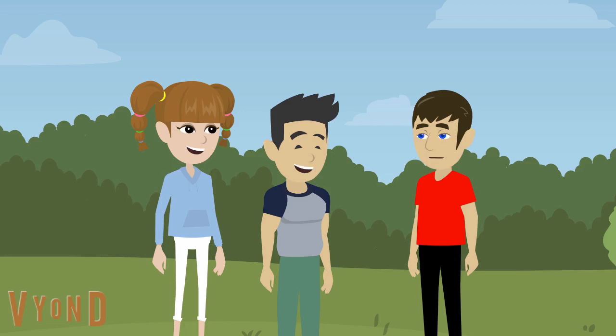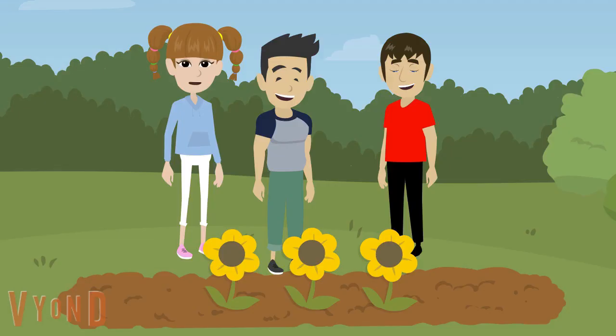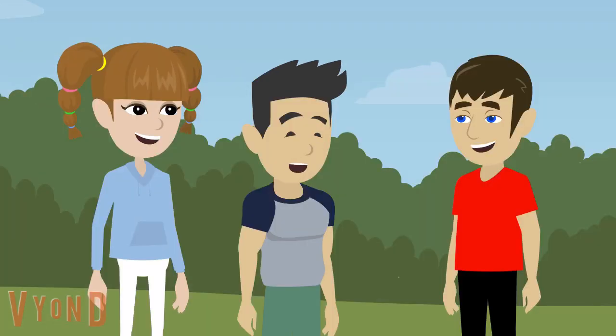Okay, Max. Now let's see what happens when it becomes a sunflower. The seeds have become plants, and the plants have bloomed into sunflowers. And here is a sunflower that is opening. It's a beautiful yellow color. Wow! Plants have many different parts. Each part of a plant has a job to help the plant grow. I can't wait to learn about all the parts of a plant.